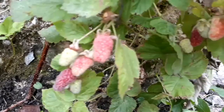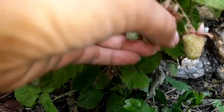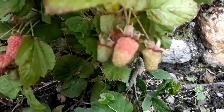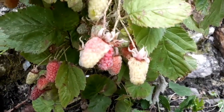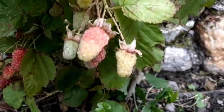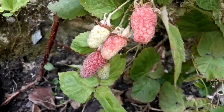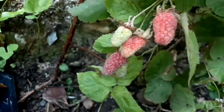So, some of them are ripe na, no? Hinog na. So this one is hinog na, but I don't think you can eat that one because look at that. I don't think you can eat that and that. But I guess this one is ready to eat, but I don't want to eat now. I'll get the higher one.